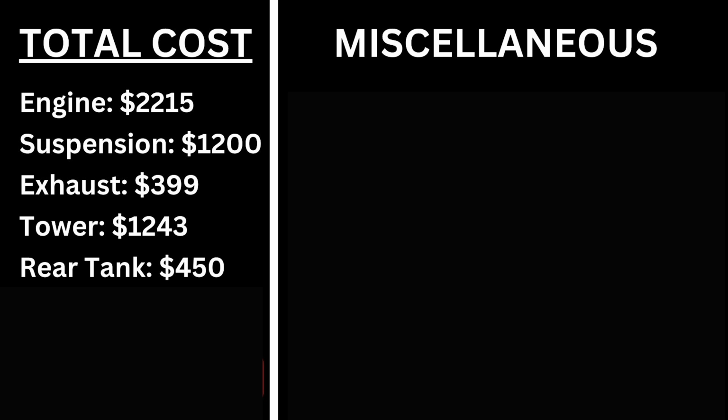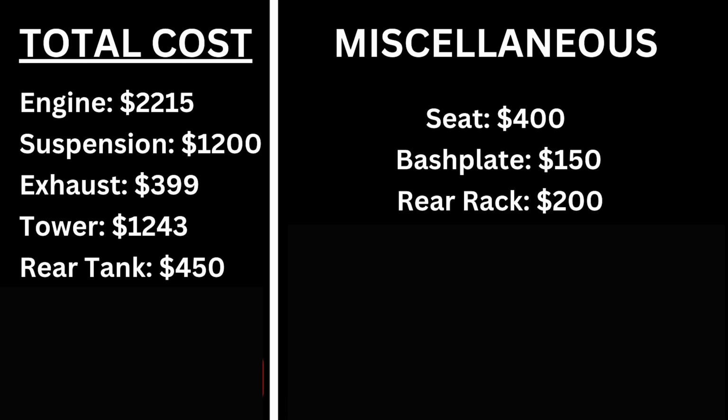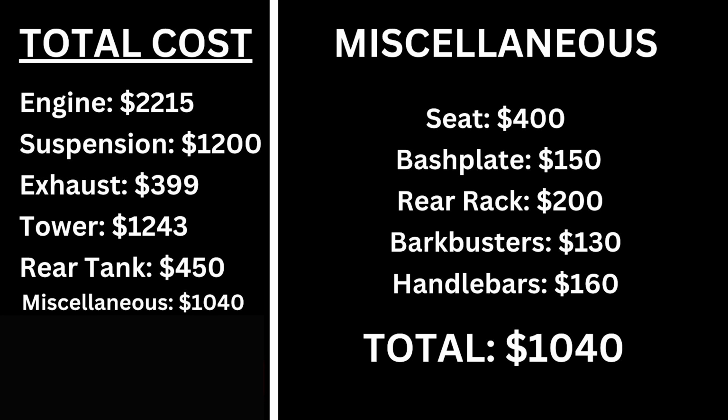I added a new seat foam and cover for $400, a bash plate for $150, a rear rack for $200, some bark busters for $130, and a set of new handlebars for $160. The total for all these miscellaneous parts was $1,040.